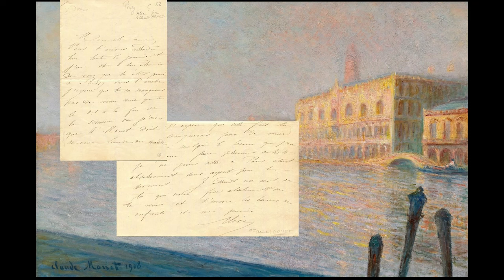"From 8 a.m. on, we are at the first motif, San Giorgio, facing the Piazza San Marco. At 10 a.m., Piazza San Marco, facing San Giorgio. After lunch, Monet works on the steps of the Palazzo Barbaro, then at 3 o'clock on gondolas. We make a tour to admire the setting of the sun and return at 7 p.m.," end quote.